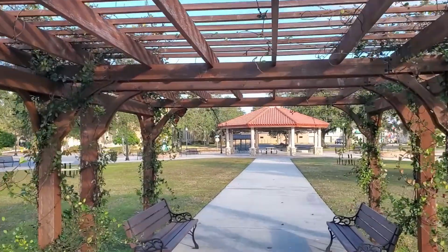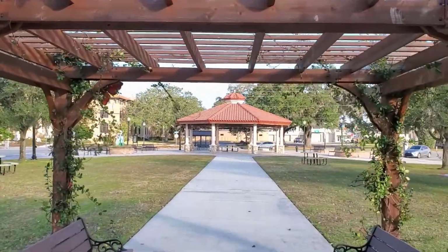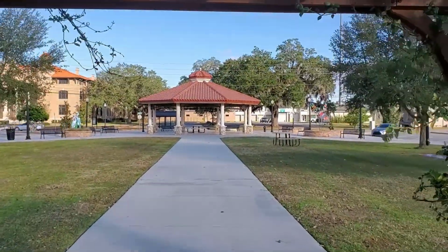So we stopped here at downtown Bushnell, and in the center of town there's a square, a park, and they've got a fountain and a gazebo. I don't know if they ever have any entertainment here. I'm imagining they probably do sometimes. And let's take a walk over here through the trellises to the gazebo.